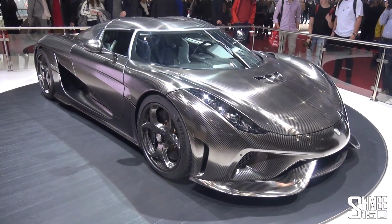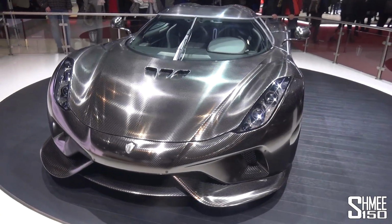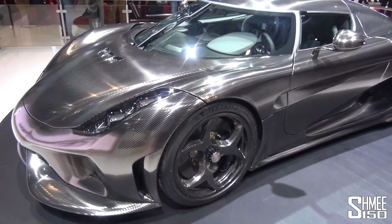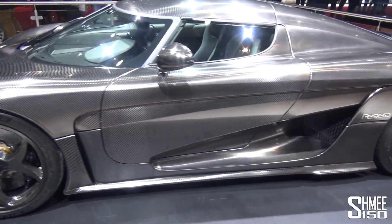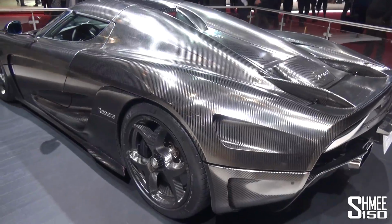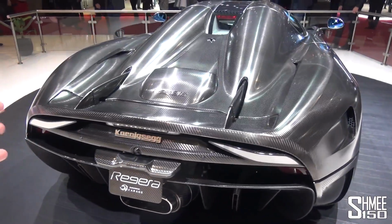This is the Koenigsegg Regera on their stand, not necessarily their highlight of the show, but this stands out in a big way to me because the finish of the car is raw, unlacquered carbon fiber. Of course, by not having either a glossy or a satin lacquer over the top, a little bit of weight is saved, a few kilos across the entire car. But it also gives you this unbelievable appearance. It's a strange kind of shine that's almost unfamiliar, a little bit like a chromed or aluminium part of a car, but seeing the exposed weave on the carbon fiber, and of course, let's not forget, it's a Koenigsegg Regera.